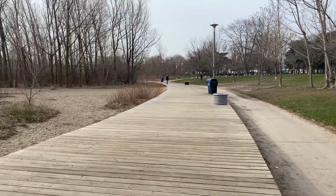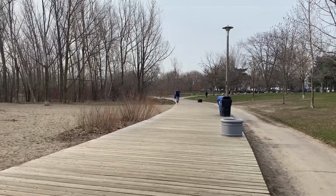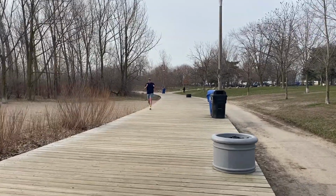When I was walking down here on my trip here, I would always aim for at least 10 kilometers to start my morning, in case you wanted to know.